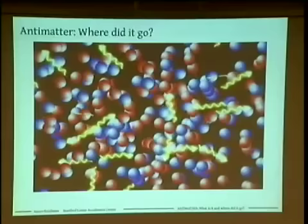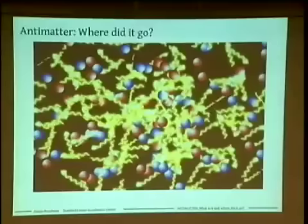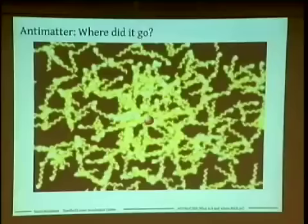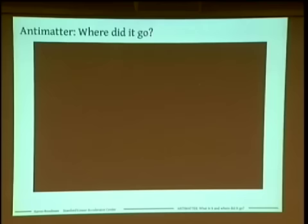And gradually what happens is that the matter and antimatter annihilate each other. And that's the blue and the red dots disappearing until eventually you're left with just a tiny amount of matter and lots of energy. And that tiny amount of matter is everything we see in the universe.